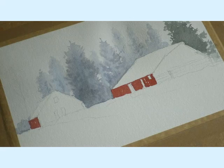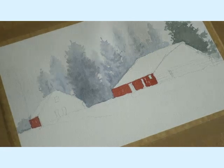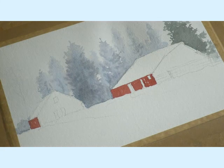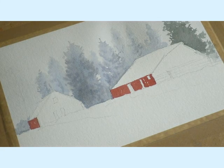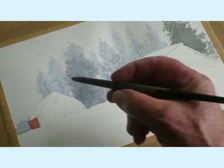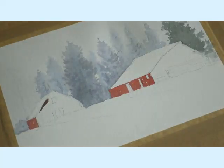Now I'm going to tackle the ends of the barn, and remember I mixed up that big dark red colour. I'm going to mix up some more that's kind of dried a bit. And it was the light red colour, very strong with some ultramarine. Here we go. So I'll tackle this one first on the left. Wow, that's too dark.